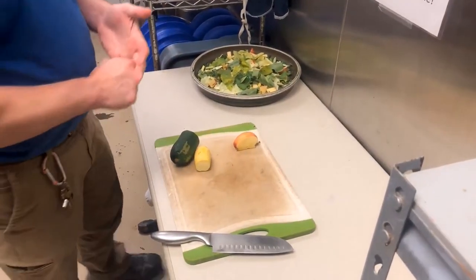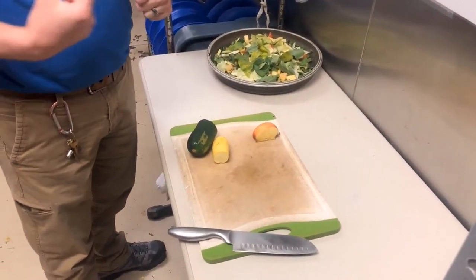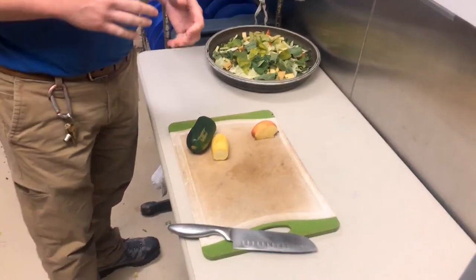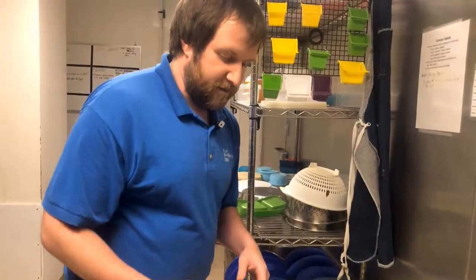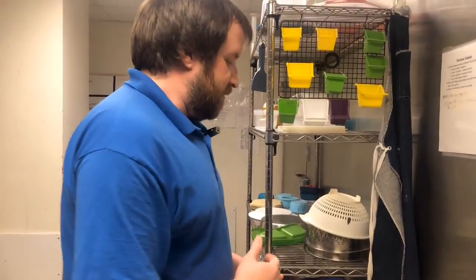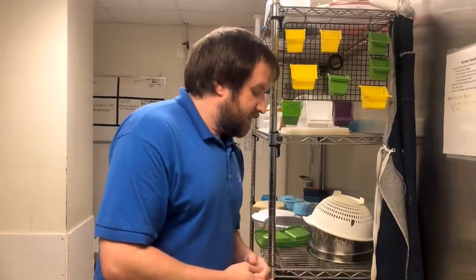A lot of our food does come from the garden that we have in the back of the aquarium, and a lot of that is thanks to Farmer Frito. He helps us with the garden out there, and he's recently been donating food, so we've gotten some of our produce through donations, and some from what he's helped us cultivate in our garden.